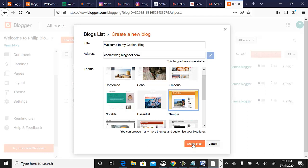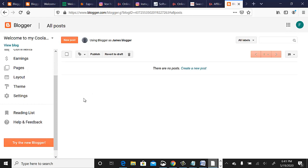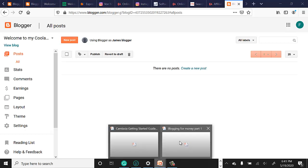Then from there, you click on create blog, and just within a minute, your blog is already created, and this is the environment you are going to see. Now, from this environment, you will see posts, statistics, comments, earnings, page layout, theme, settings, reading list, help and feedback, and all you just need to do now is to tweak your blog, and you start posting.